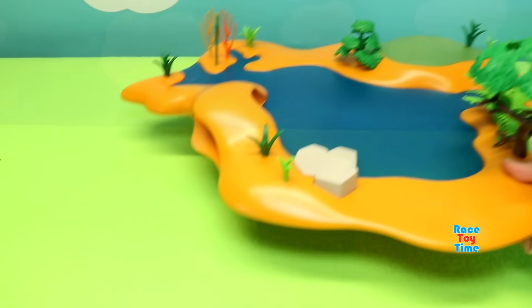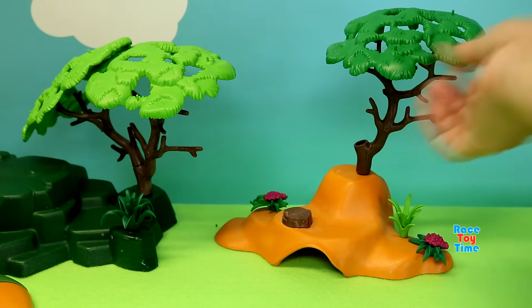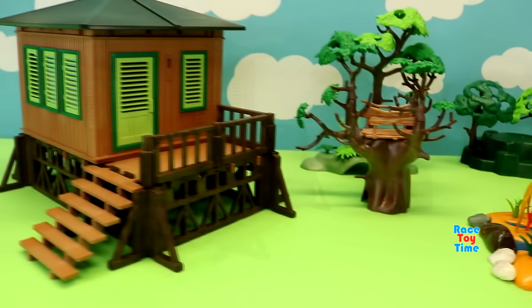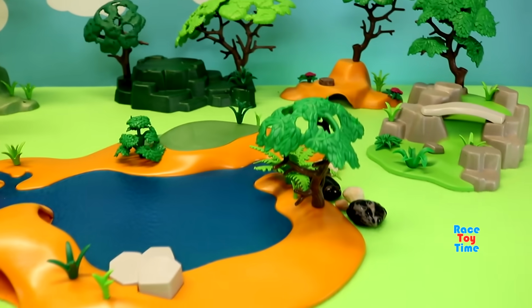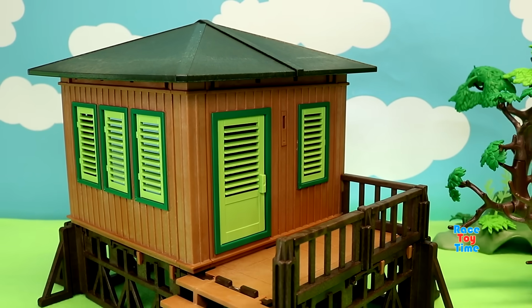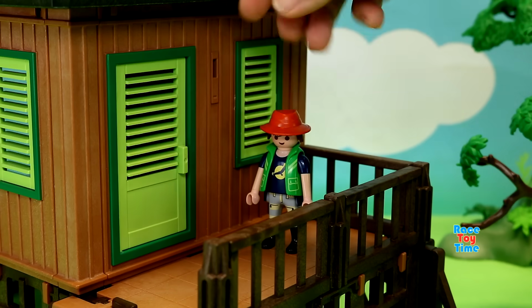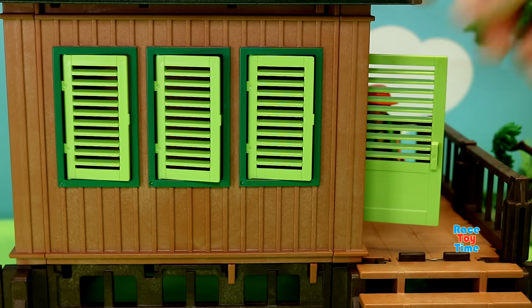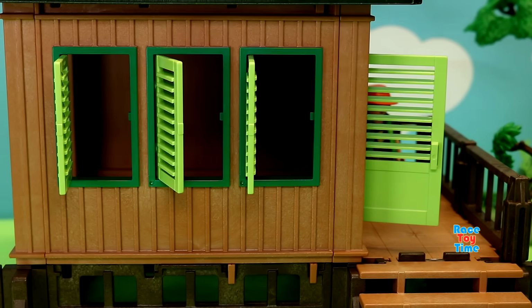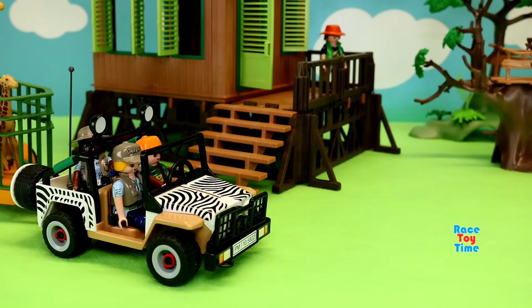Today I'm going to show you my Playmobil animal toys. First, I'm going to make a safari scenery. Here's the ranger. Here come the animals.